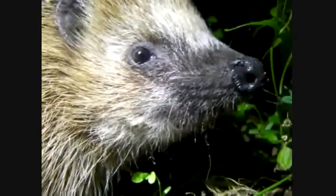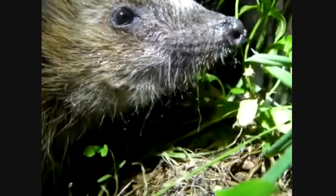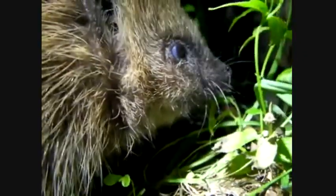These hedgehogs begin to reproduce after hibernation, between April and May. They are promiscuous, and both genders may take several mates. 2 to 6 young are born after a 5-week gestation period. They wean at 4 to 6 weeks and are ready to reproduce the following spring.